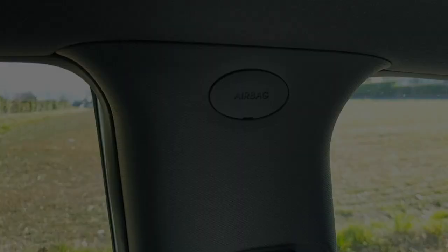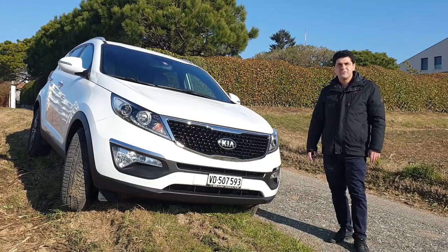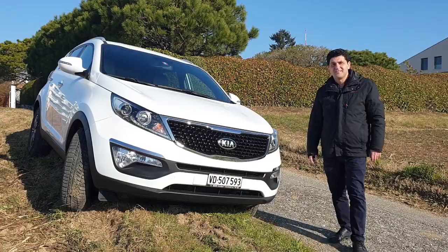In the cabin, you are surrounded with airbags in front and back seats. For safety, Kia Sportage has passed all tests with good scores, and I can say that this is a very safe car.